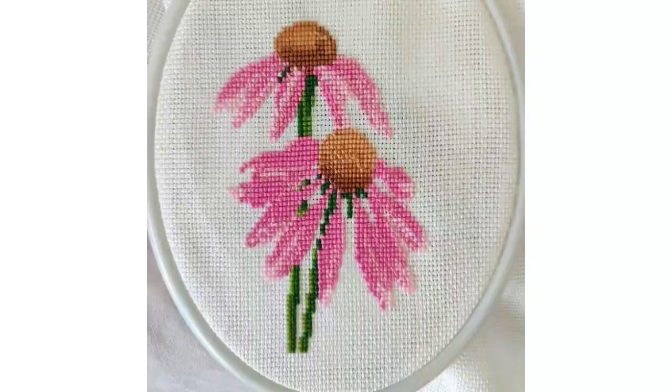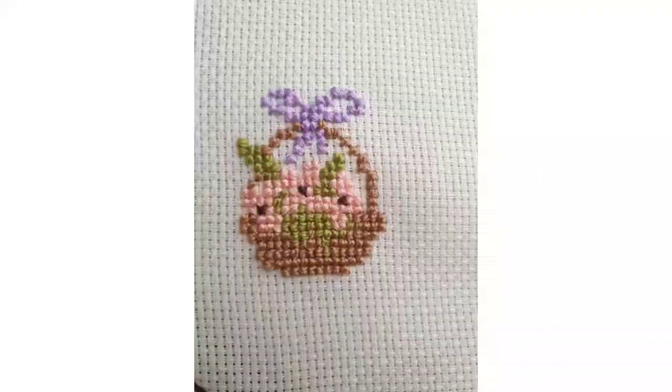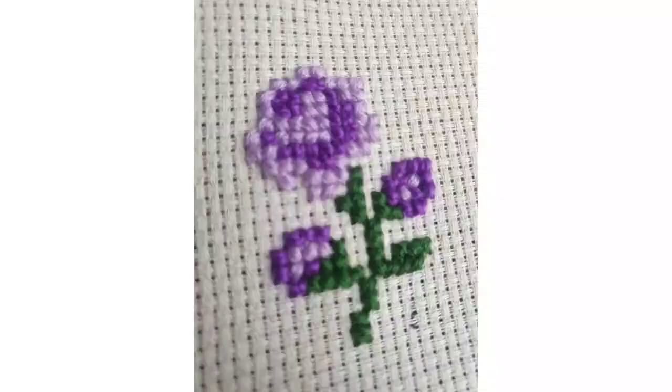Enter a world of science fiction and steampunk with crochet designs featuring gears, gadgets, and futuristic landscapes. Sometimes less is more. Explore minimalist and simple crochet designs, perfect for those who love clean lines and subtle patterns.